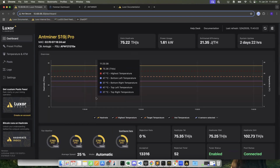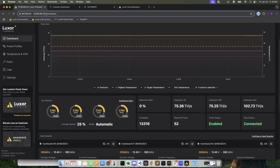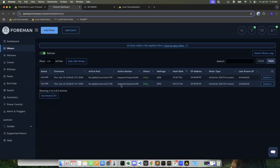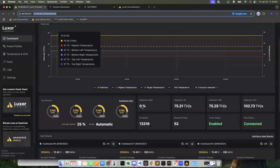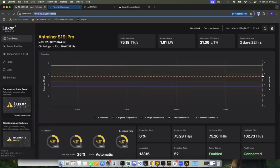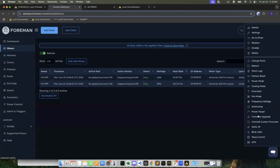Speaking of configurations and Foreman earlier, you can see in Foreman, this machine that we're looking at is .33, right? We look at Foreman, .33 is right here. You can see that from a wattage hash rate perspective, we're pretty much even. And you also note that here we get a bunch of other options: frequency and voltage, auto tuning, power target, uninstall custom firmware. If you didn't have LuxOS installed, there'd be an install custom firmware button. Cooling mode. You get all these different options that you don't get with Bitmain.